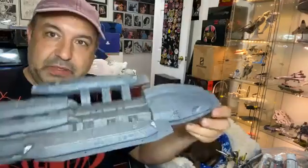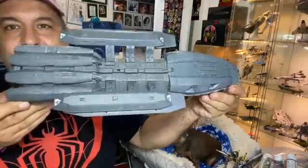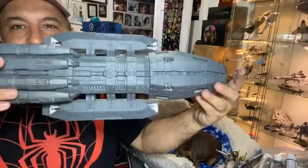And here's our upside down beast. Look at that thing. It's huge. That is awesome. All right. I can't wait to do the little details on this.